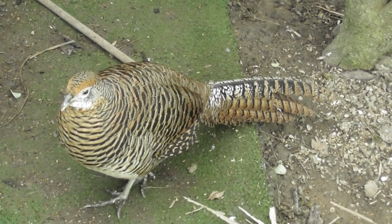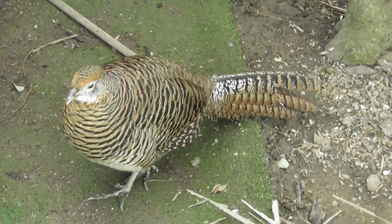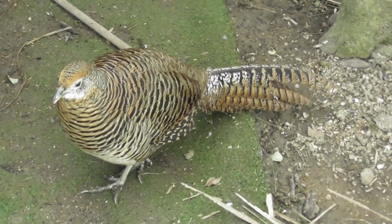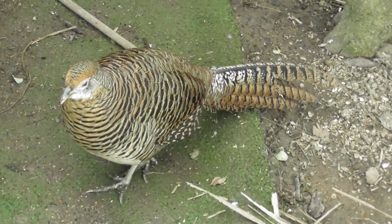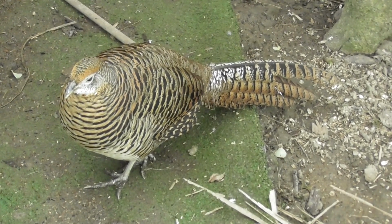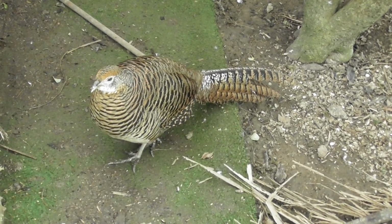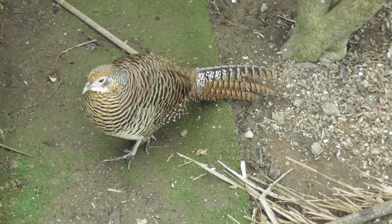So, Brucey, pheasants have been very still today. Brucey, we had for maybe 2 years, and then he had a horrible accident and is no longer with us.